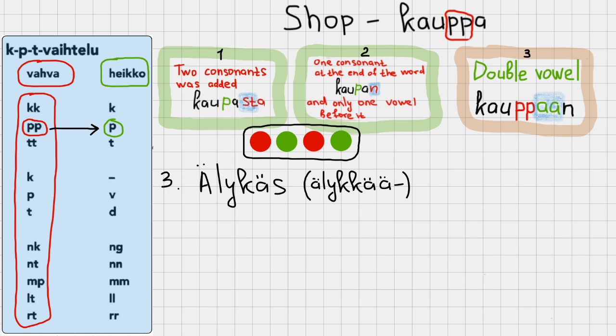Here we have double K because we have 2A, which is rule number 3. And because of this, here we switch to double K. So the rule KPT-vaihtelu works in both directions.